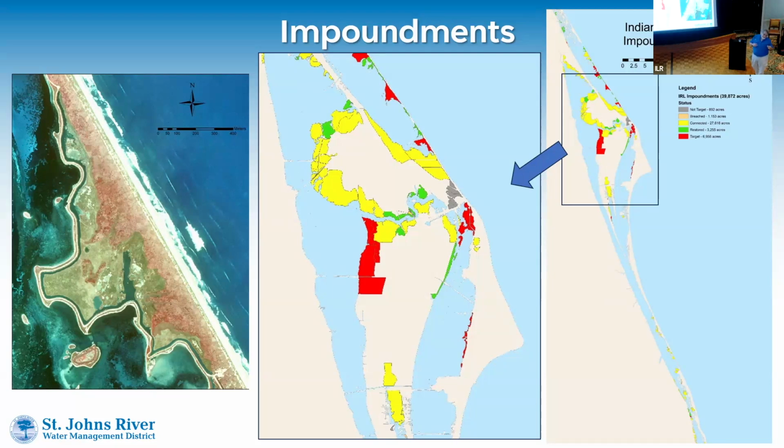What we looked at is whether the nursery functions were provided with that kind of timing. And the vast majority of the fish species recruited in during that high water period after they were opened. Snook come in huge numbers after that high water period when the impoundments would be open. But not all of those impoundments still need to be impoundments.